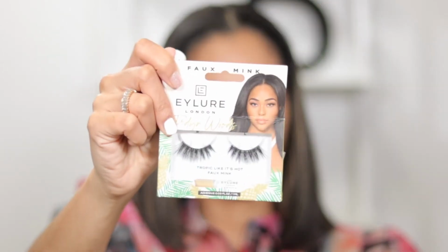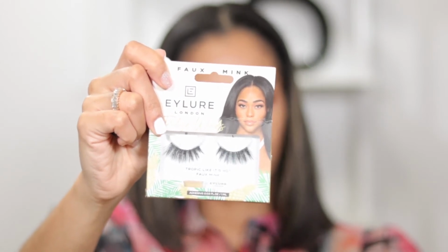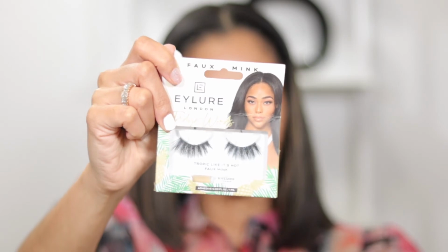You don't need it. Now for false lashes, I am going to apply these ones from Eyelure, which are affordable. You can find these at Ulta. This is in collaboration with Jordyn Woods, and these are in Tropic Like It's Hot. These are their faux mink lashes, and I think these will be perfect for today's look. Not too much, not too little, just the right mixture.